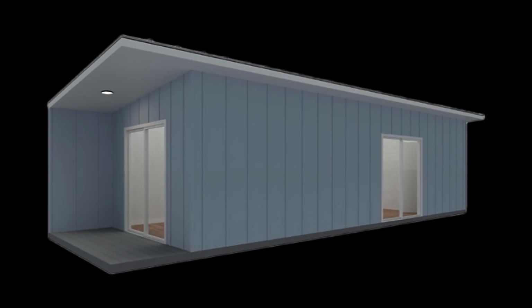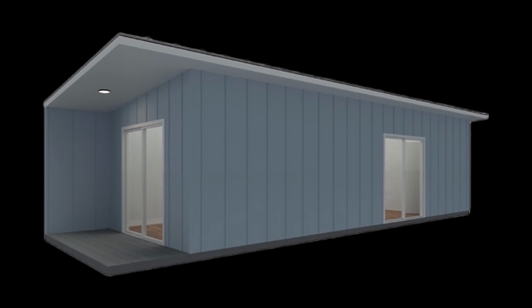And spoiler alert, this is something so many people have been asking for. The company I'm talking about is My Chez Space with their brand new line of affordable prefabs. What I'm going to do is tell you about the company, check out what they're doing, and get into their pricing.